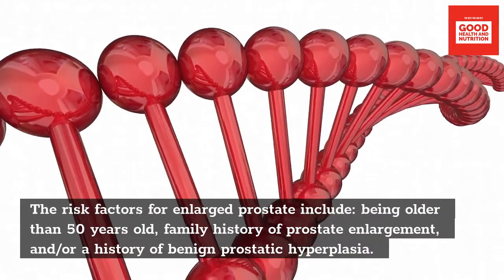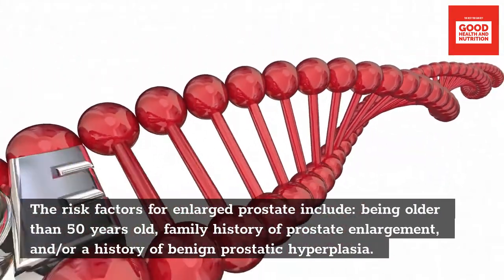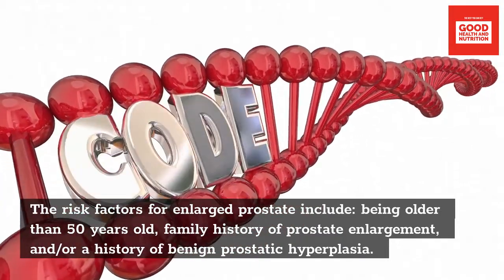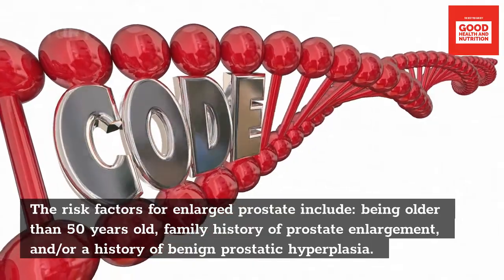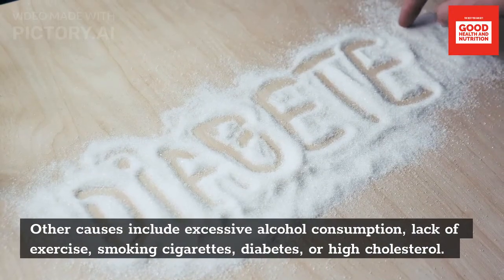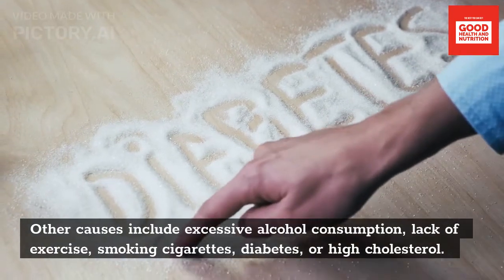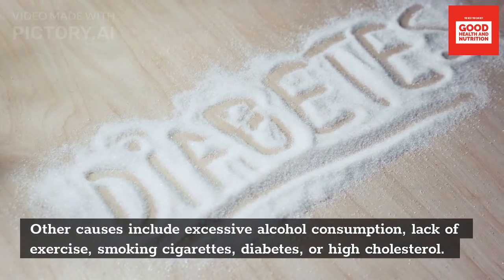Risk factors. The risk factors for enlarged prostate include being older than 50 years old, family history of prostate enlargement, and/or a history of benign prostatic hyperplasia. Other causes include excessive alcohol consumption, lack of exercise, smoking cigarettes, diabetes, or high cholesterol.